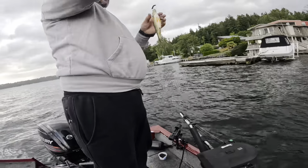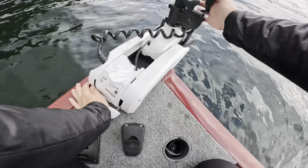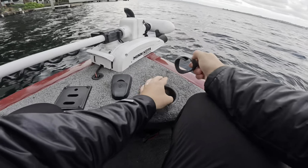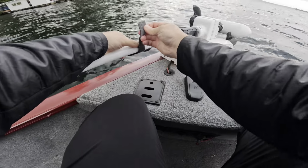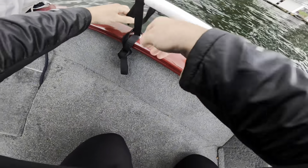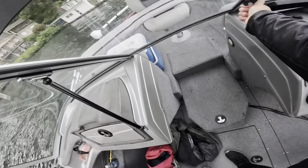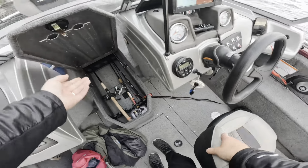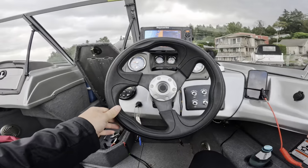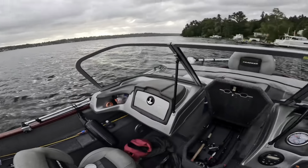All right, last perch for the day. Hit him. No, look. Nice. The weather calmed down a little bit, barely any wind. That's good. It's going to be a nicer ride back.